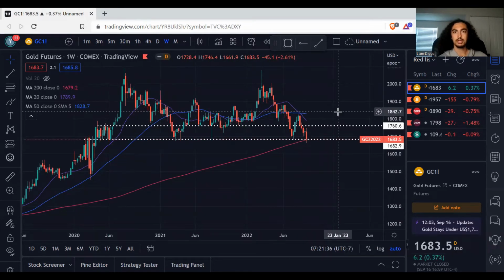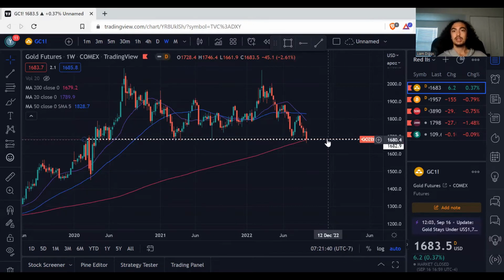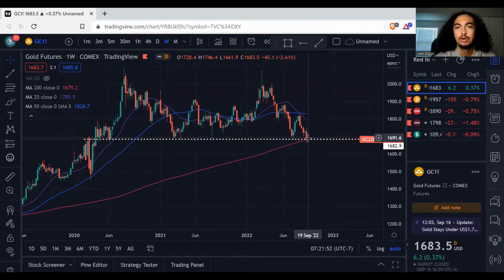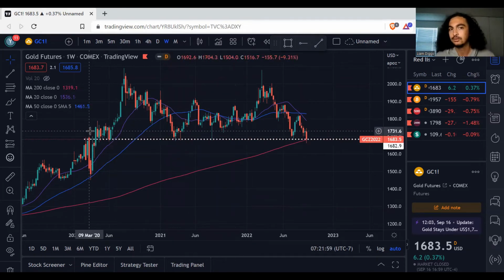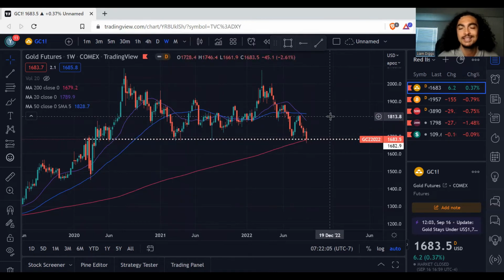I'll get rid of some. A little better. This is our support line right now. It also coincides with our 200 weekly moving average, which is good from a support, from a bullish perspective. But you can also see we've touched this support 1, 2, 3, 4, 5, 6, 7, 8, 9, 10 different times, unless you count this as one, which we'll just count as one. So 1, 2, 3, 4, 5, 6. 6 different times we've touched this trend line.